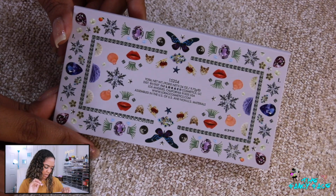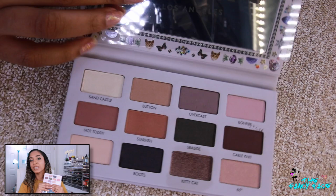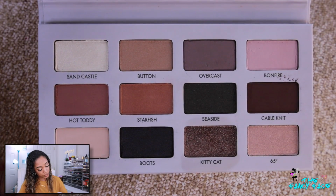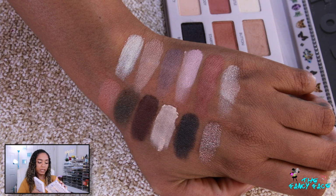Yeah, I think 7 or 8 mattes. Is this Sandcastle matte? No. So it has 7 mattes in it, and there's a total of 12 shades. So that's a great combination for me. It has more rosy pinky hues, and then it has like this, I don't know. I like it, and I got a great bargain for it. It's $30.